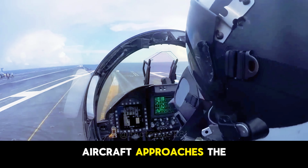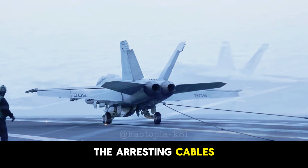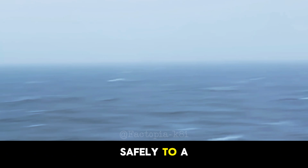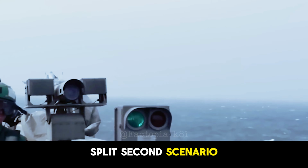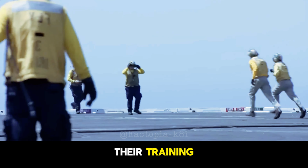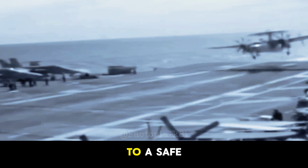As an aircraft approaches the runway, the arresting cables come into play. This high-tension steel wire acts as a brake, slowing down the aircraft and bringing it safely to a stop. But in the split-second scenario of a cable break, the stakes are high, and the pilot must rely on their training and expertise to bring the aircraft to a safe stop.